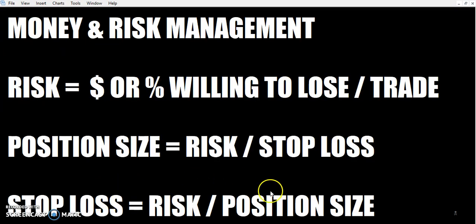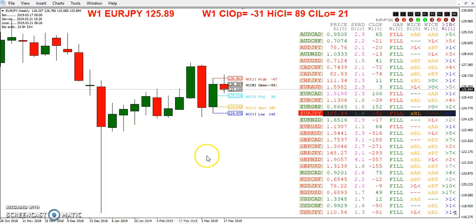And something you're really going to need to do over and over again is your money and risk management. I mean, talk about boring. But it's necessary. It's one of the three legs on that three-legged stool that I talk about. And if you don't remember that, then you can watch that video.